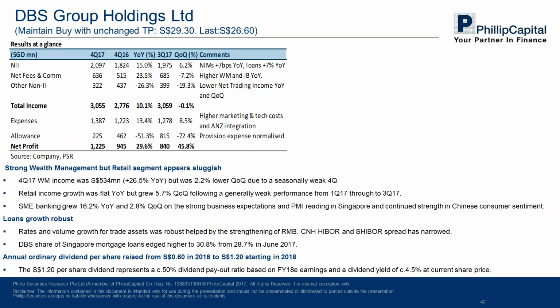The SME banking is a sweet spot. It grew 16.2% year-on-year and 2.8% quarter-on-quarter on strong business expectations and strong PMI reading in Singapore, as well as the continued strength in the Chinese consumers' sentiment. So what this means is that in Singapore and Hong Kong, this segment is going to grow strongly, and it's also very sticky. So the pass-through of higher interest rates would be quite effective.